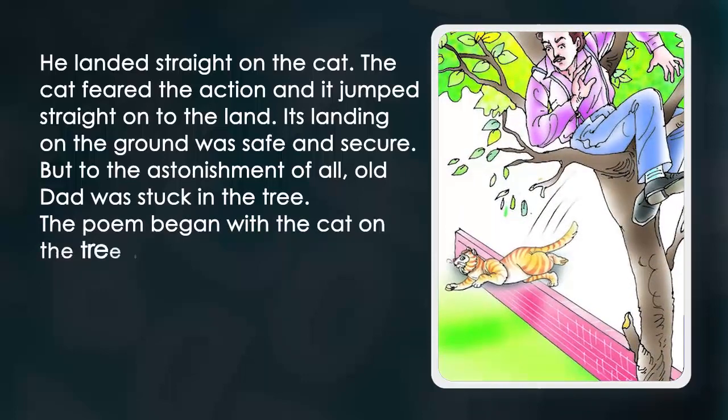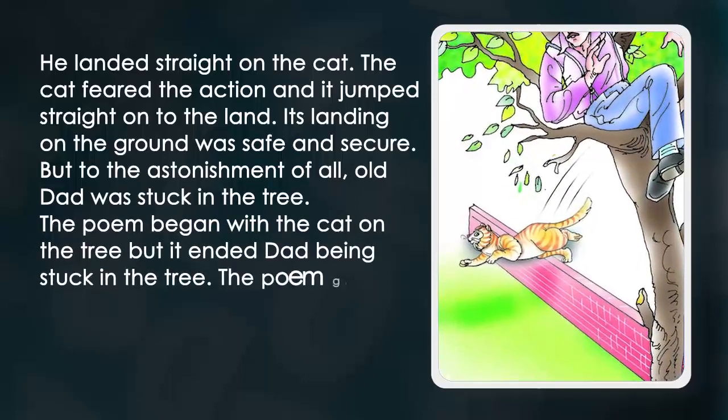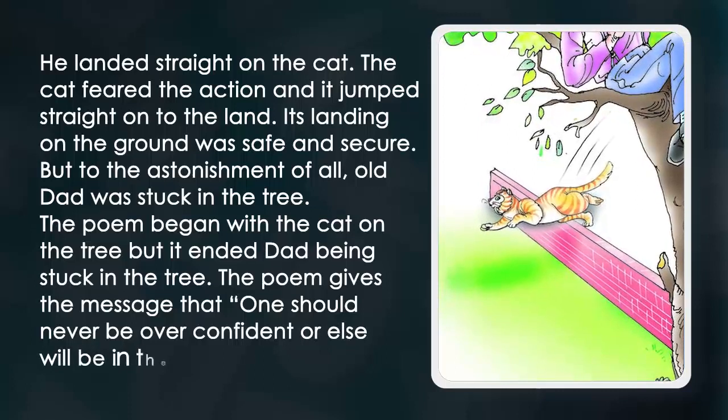The poem began with the cat in the tree, but it ended with Dad being stuck in the tree. The poem gives the message that one should never be overconfident or else will be in trouble.